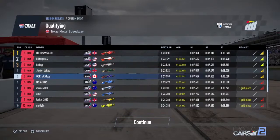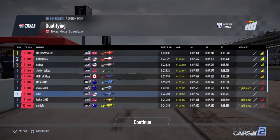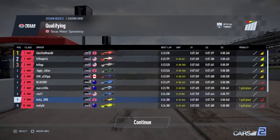Starting on the inside of row 3 in the 5th spot will be the point leader, OGR Cat Guy. He's got NZ Jack, second place at Long Beach, flanking him on the outside of row 3. Inside of row 4 will be Mark C, and he will be flanked on the outside by the veteran CMCF in the number 10 car? No, the number 8 car. Starting 9th will be the veteran Lecky, coming over from Great Britain. He will be in the multicolored car, I forget what number that is, 25 maybe? And he will be starting on the inside of row 5.